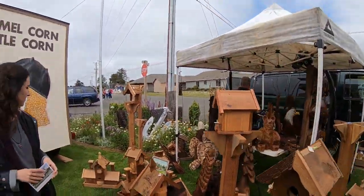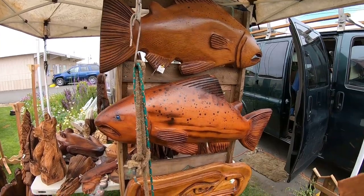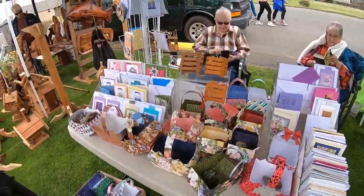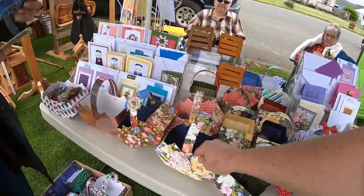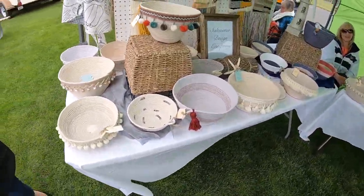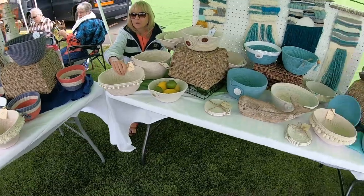Oh, check those out. So cute. I like these all. That'd be fun. Oh, I love these. These are awesome. Do you make them? Yeah. They're made out of that close lane. Sew on the machine.